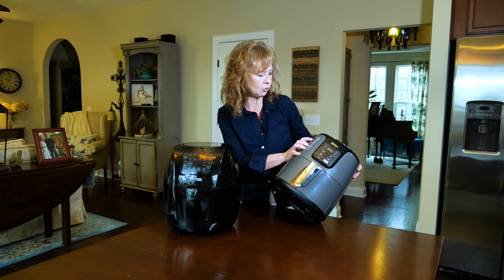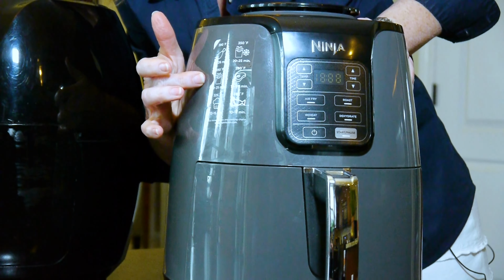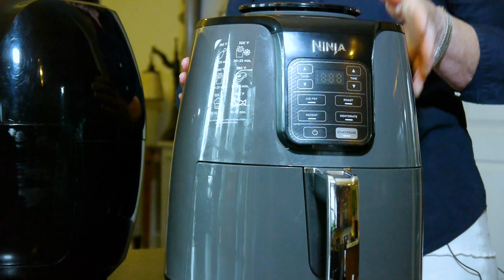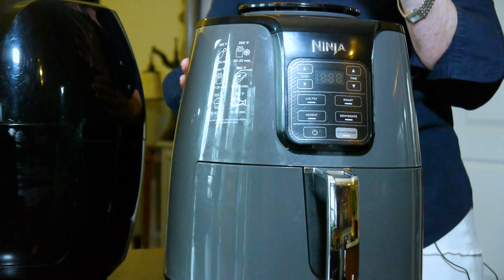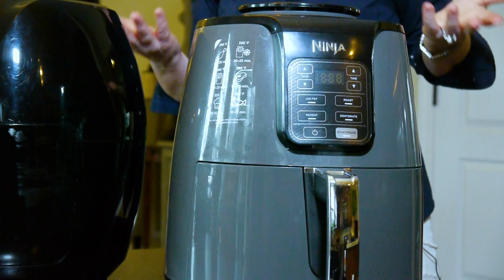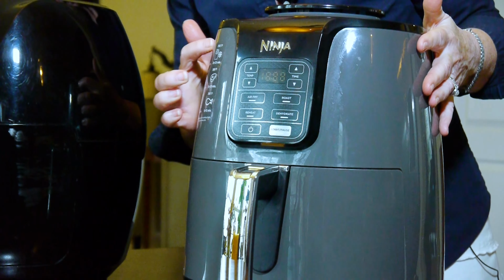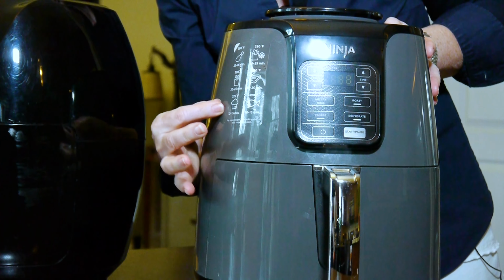And what it does is it gives you the temperature. I don't know if we can zoom in on this, but it gives you the temperature for each one and the time. That's really handy to get started without having to keep referring to the book or even to go online. And you can find all the information you need online, of course, but it's nice to have that little panel here to help you.